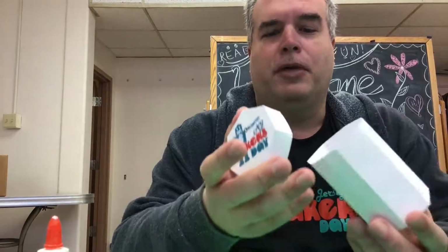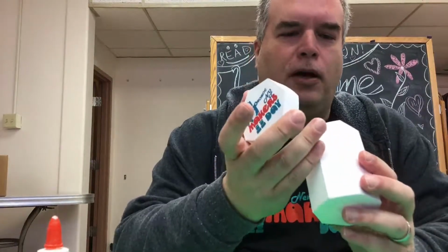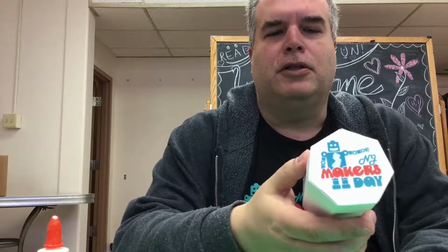So you have your very own New Jersey Maker's Day box, and in this box you could put any leftover seeds that maybe you didn't use from earlier. You might be able to put the emery board from the 3D car in there, or you could put any kind of little things, paper clips, rubber bands, and it can remind you of today's event. And like I said, I'm going to take the lid off of the box while this dries, and there you have it.